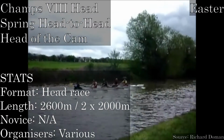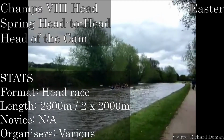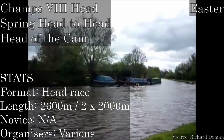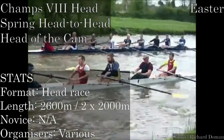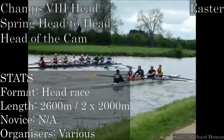These are a collection of upstream head races run throughout the Easter term. They are a good indicator of progress towards the May Bumps, showing how well senior crews have been rearranged after the reintegration of the returning Blues. These races are run by champions of the Thames Boat Club, Cantabs and Chesterton Rowing Club respectively, and are all very similar, adding to the competitive atmosphere of the Easter term.